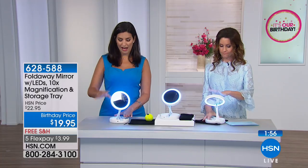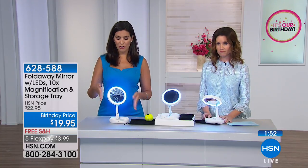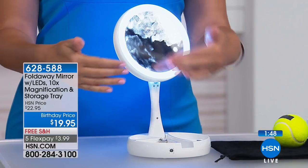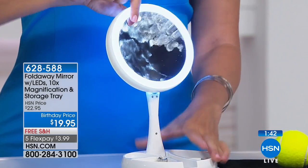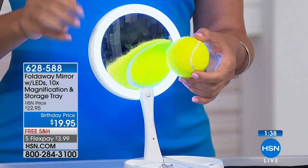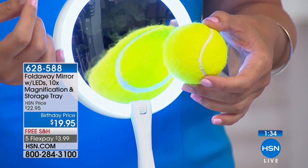It's 1.1 pounds, and it stands when you have it fully extended at 11 and a half inches for you. But the mirror is still a nice full-size mirror. It's still a 5-inch mirror all the way around. So when you have that full-size mirror, you really are able to see whatever you want, whether it's on the regular side or you turn it around and you have the magnification side right there for you. So you literally can see every single hair. You can see every single mascara.